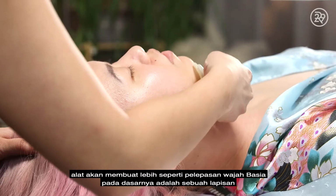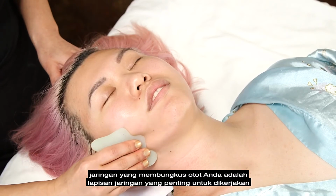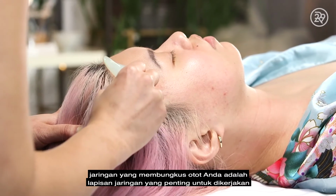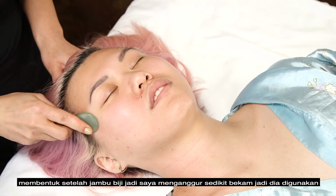Using the tool will create more of like a fascial release. Fascia is basically a layer of tissue that wraps your muscles. It's an important layer of tissue to work with to release tension. So it's really effective for lifting, sculpting, and contouring.